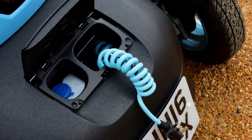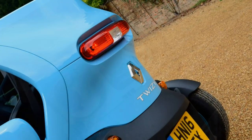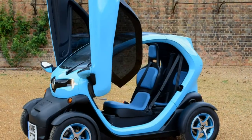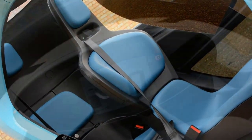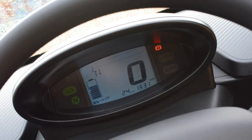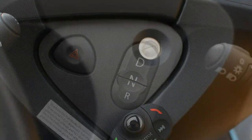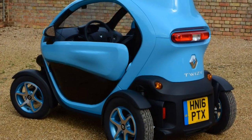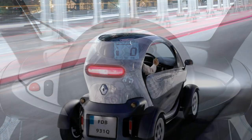Inside there are 2 glove boxes to hold your cellphone and other assorted items, and there is also a storage space behind the driver's seat that's sufficient for a laptop but not a laptop case. The Renault Twizy has a turning circle of 3.4 meters, which is better than a Toyota IQ. It's about 2 meters long, which is about 40 centimeters shorter than a Smart, and it's just over a meter wide. These small dimensions mean it can fit into the tightest of parking spaces.